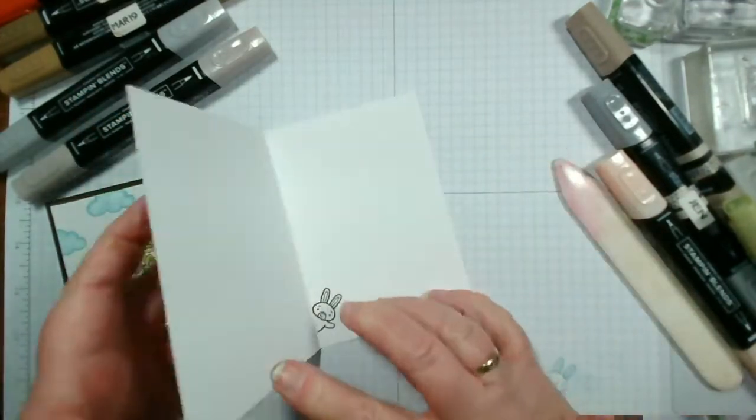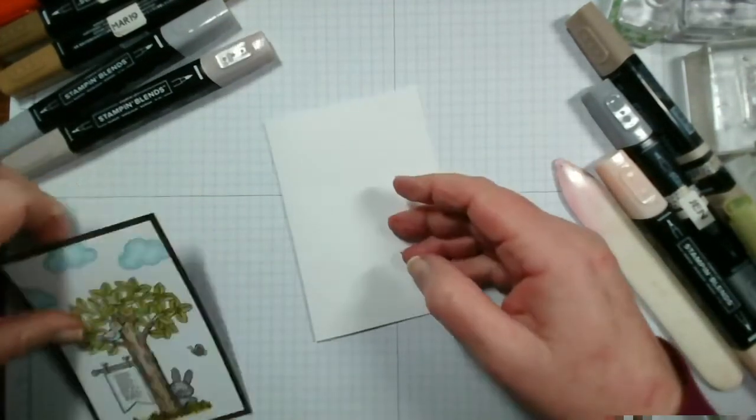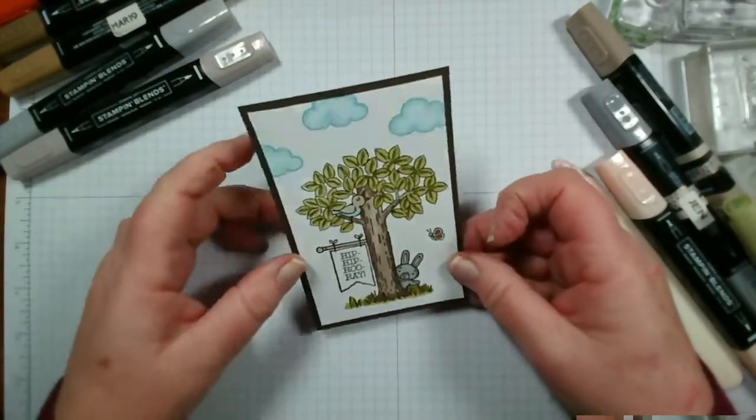Oh, Laura's just ordered the set. Isn't it funny how we go through phases? But I just think it's so cute.